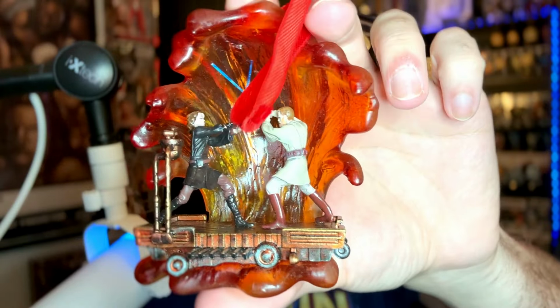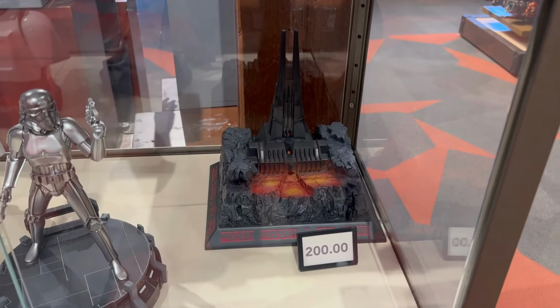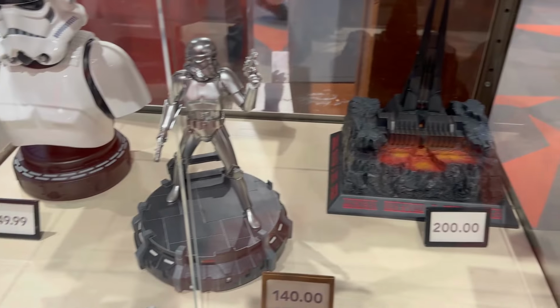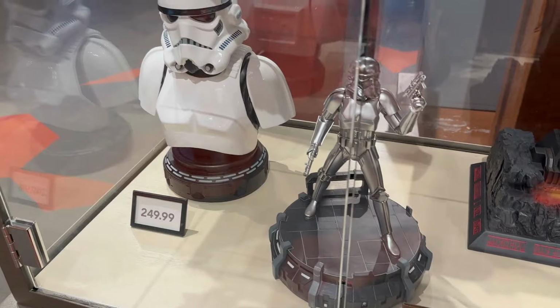The other one that was an easy buy was Anakin versus Obi-Wan on Mustafar. It has this whole lava background going on there, kind of translucent, if that's the word I'm looking for. And it's just super cool. Obviously the faces on these things are not super detailed, but they don't need to be. You're looking at the thing overall, not whether the detail on Anakin looks good. I'm not looking for Hot Toys quality here, but the Christmas ornament overall, absolutely sick.